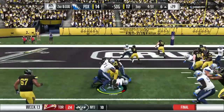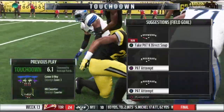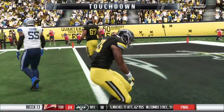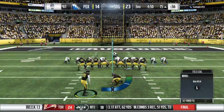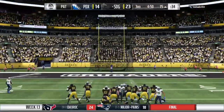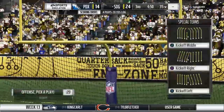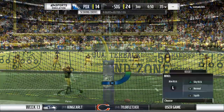He'll get it up the middle. And he'll take it into the end zone for a touchdown. A great play there. His 4th touchdown on the year. And his guys are going to add on to their lead. Point after, right down the middle. And his guys will take a 10-point lead.